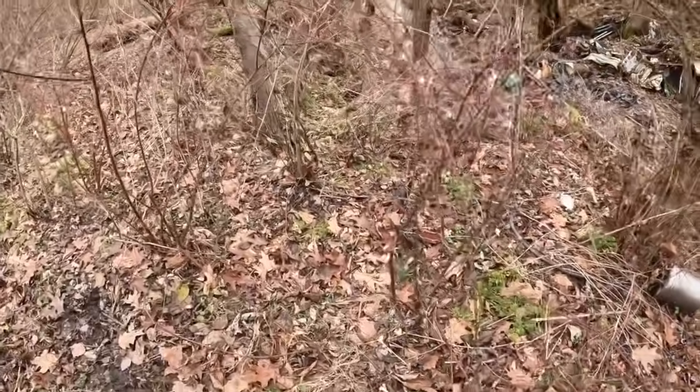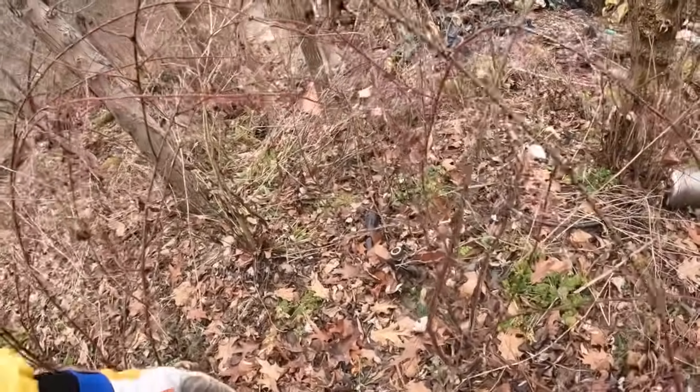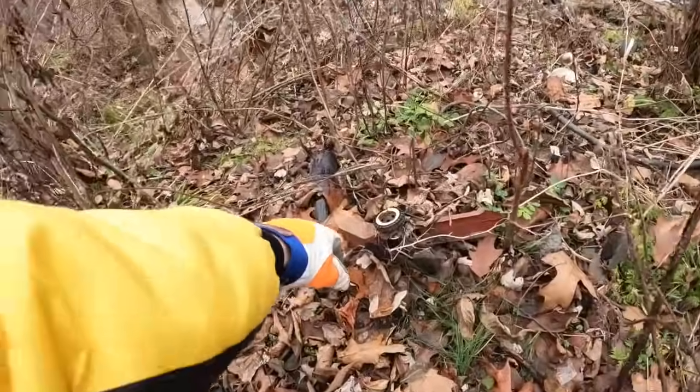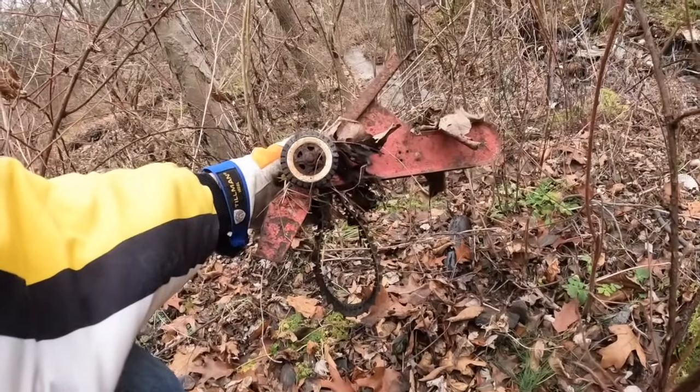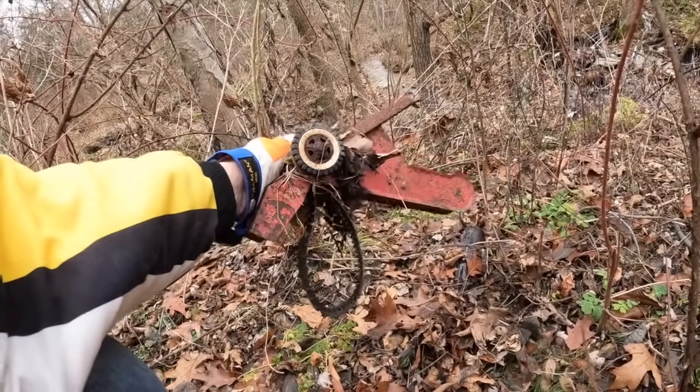Oh, this is definitely stuff. Like, this is bringing back memories. I should have grabbed this when I was here the last time. I do remember this. I'm going to try to remember to bring this one.